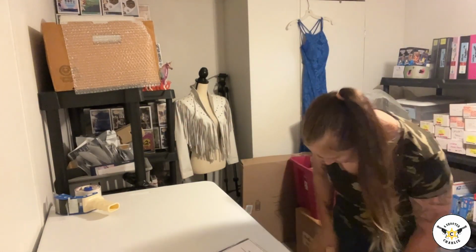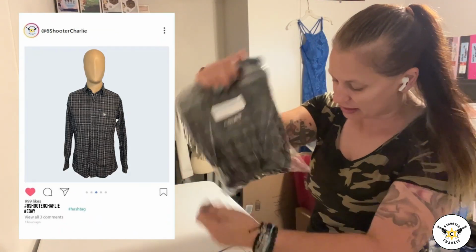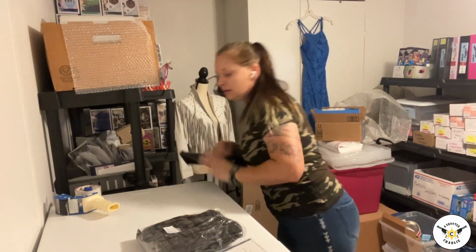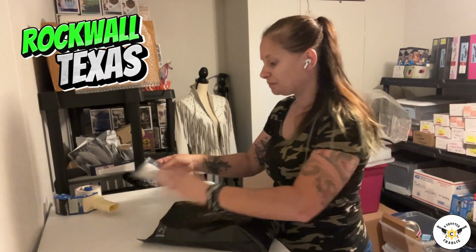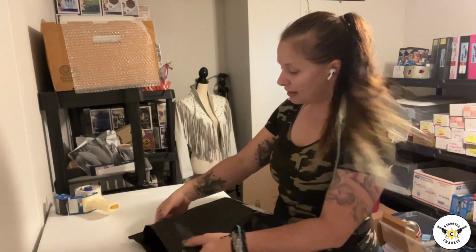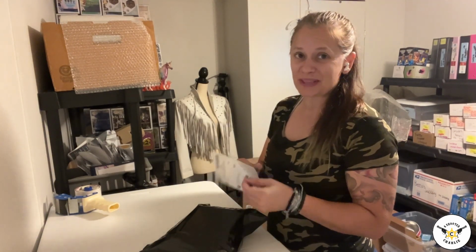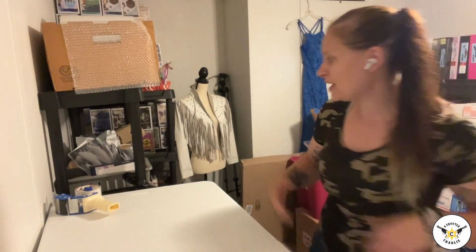Next, Ariat. This is an awesome Western brand that I always pick up. This is the Pro Fitted Stretch Wilder button-down shirt. They are really nice. It goes to Rockwall, Texas. I wear Ariat boots almost every single day. I have always loved Ariat, and they're really good pickups. They have really good sell-through and hold their value pretty well, as long as it's something nice like a button-down shirt or a really nice pair of boots.